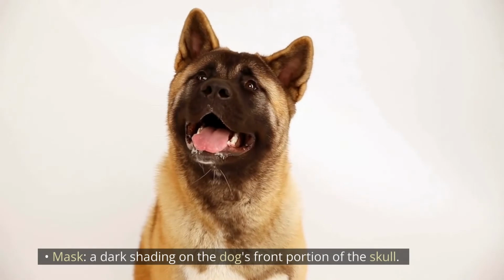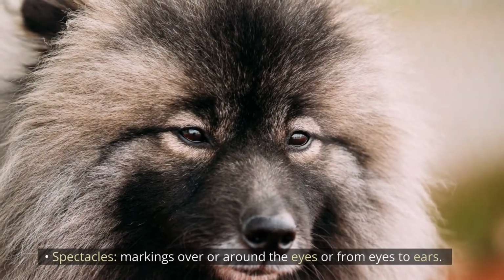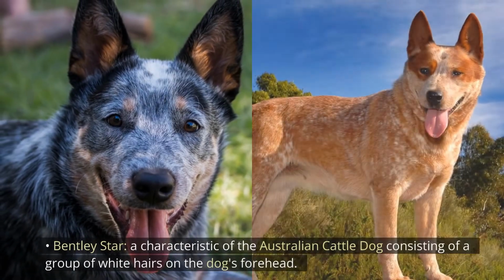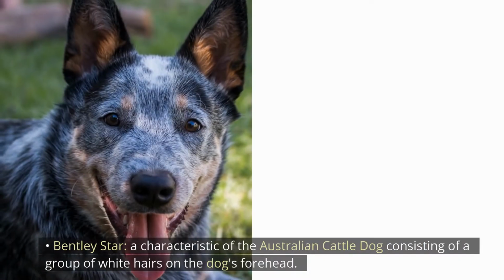Mask. A dark shading on the dog's front portion of the skull. Spectacles. Markings over or around the eyes or from eyes to ears. Bentley star. A characteristic of the Australian cattle dog consisting of a group of white hairs on the dog's forehead.